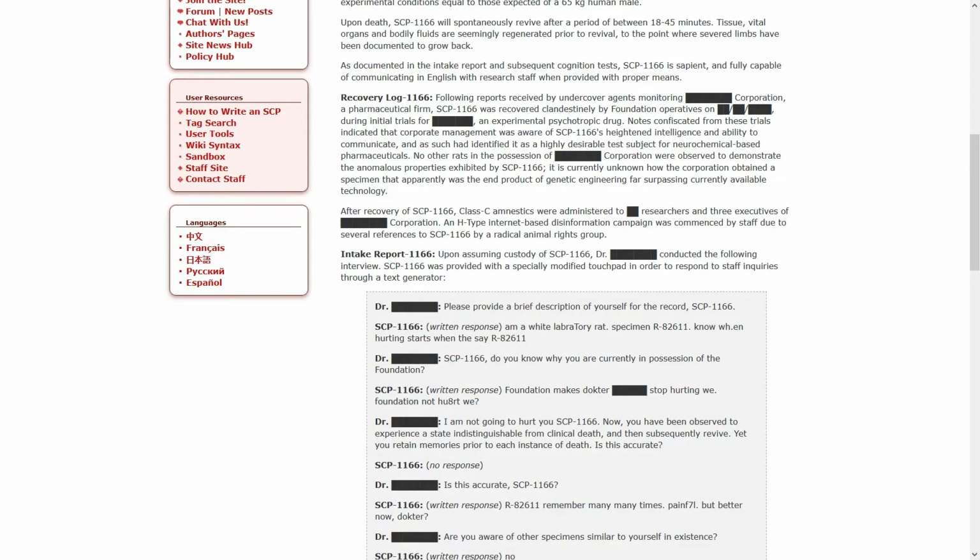Recovery Log 1166. Following reports received by Undercover Agents Monitoring Blank Corporation, a pharmaceutical firm, SCP-1166 was recovered clandestinely, ooh, that nice word, by Foundation operatives on blankety blank blank during initial trials for blank, an experimental psychotropic drug. Notes confiscated from these trials indicated that corporate management was aware of 1166's heightened intelligence and ability to communicate, and as such had identified it as a highly desirable test subject for neurochemical-based pharmaceuticals. No other rats in the possession of Blank Corporation were observed to demonstrate the anomalous properties exhibited by 1166.